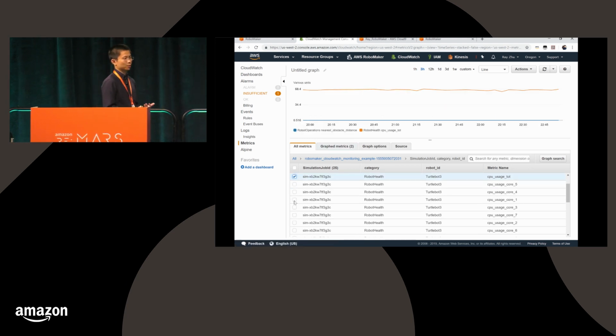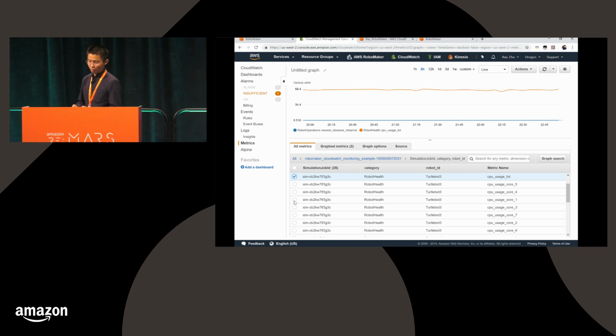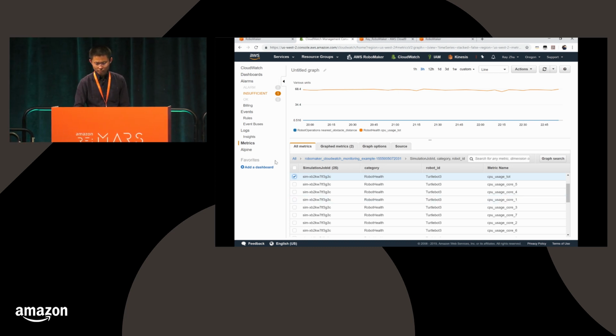I think the purpose of this sample application is really to demonstrate how you can use these different AWS services to enable your robot to do interesting, intelligent things, and also monitor the metrics and logging data as you operate the robot at scale. So this is how the console looked.